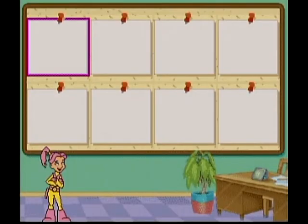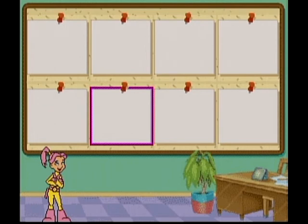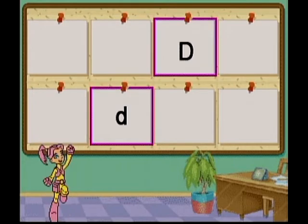There are big letters and little letters. Will you help Letter Girl match each big letter to its little letter? Use the arrows to move from card to card. Press the Enter button to flip a card over and see if it's a match. O. Oops, that's not a match. Try again. D. You got it.